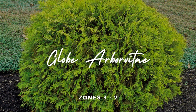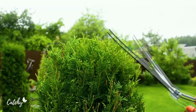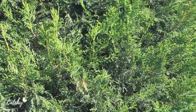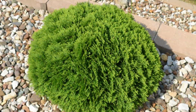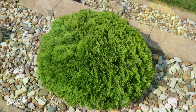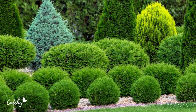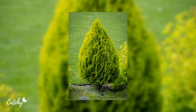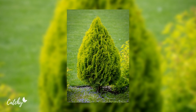Number 9. Globe Arborvitae. If low-growing evergreens are what you need for under your front windowsills or a hedge bordering your entryway, consider this dwarf Globe Arborvitae. It's easy to grow in full sun to part sun, handles sandy or well-drained clay soil, and needs little to no pruning to keep its tidy shape.